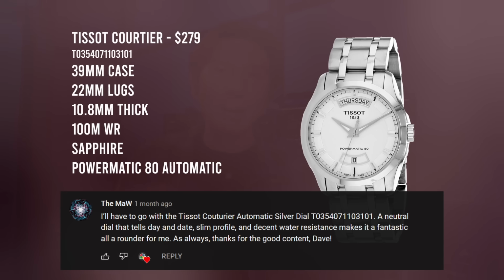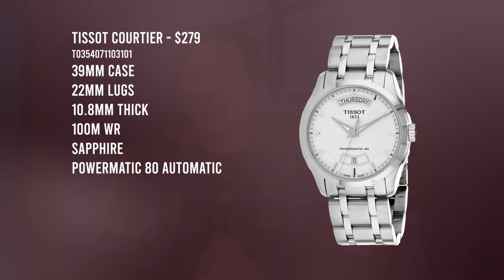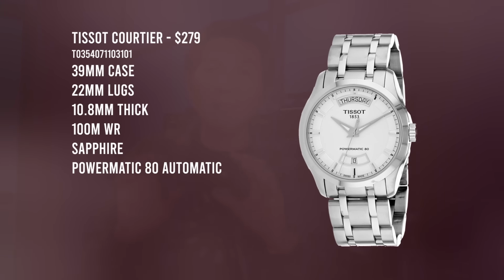It also features the Powermatic 80 movement inside of it. So this movement is a modified ETA 2824. So it doesn't have as smooth of a sweep as the ETA 2824, but it does have a pretty insane power reserve, which I think is a pretty good trade-off. This watch is 39 millimeters in diameter, so it's a great, comfortable size. Again, can function as a dress watch.